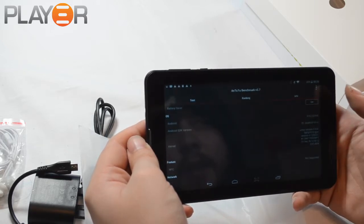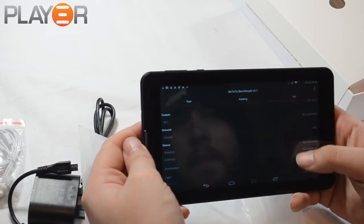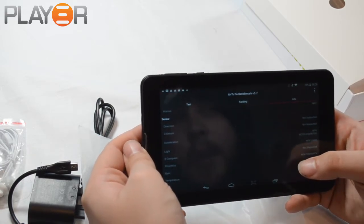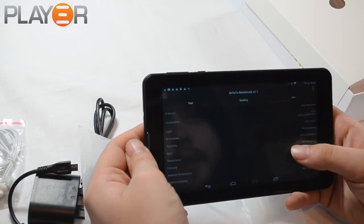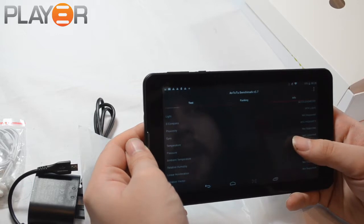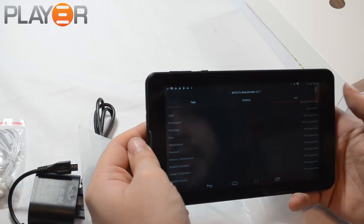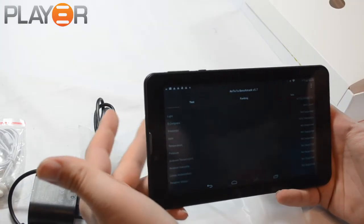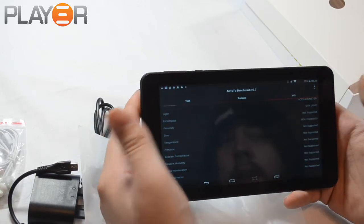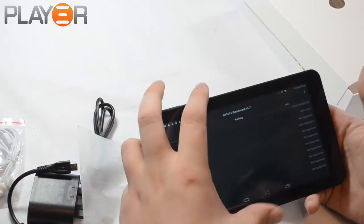So this is a more detailed version. As you can see, we're running Android 4.4.2. As for sensors, we don't have direction sensors, we don't have G sensors, we do have an accelerometer. Apparently there's a light sensor, no compass. Apparently we have a proximity sensor, but no gyro, no temperature, no pressure, no ambient temperature, no relative humidity, etc, etc, etc. So it is a very basic tablet. It is an OEM tablet after all.